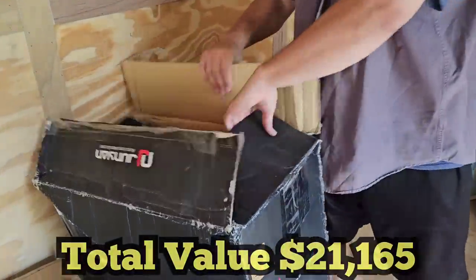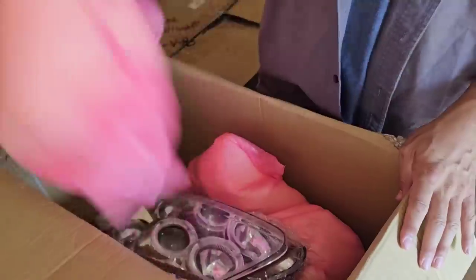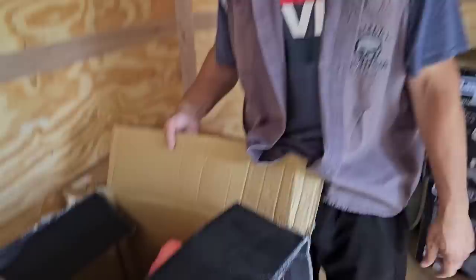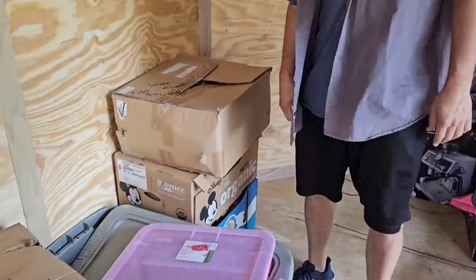We've got another auto lamp right here. Look at that. There's two in here. Probably the left and the right. So since there's a left and a right, I'm going to say $100. Okay, that one's $100 right there.